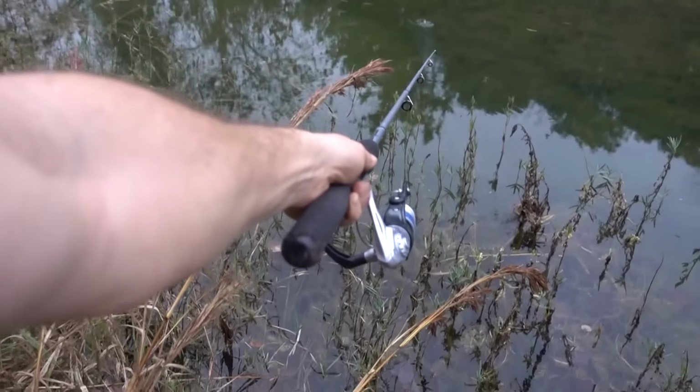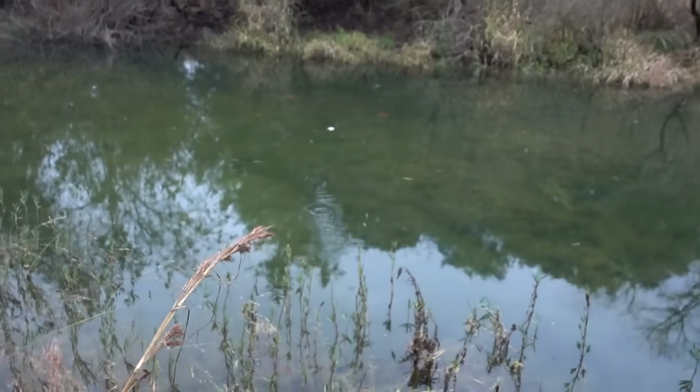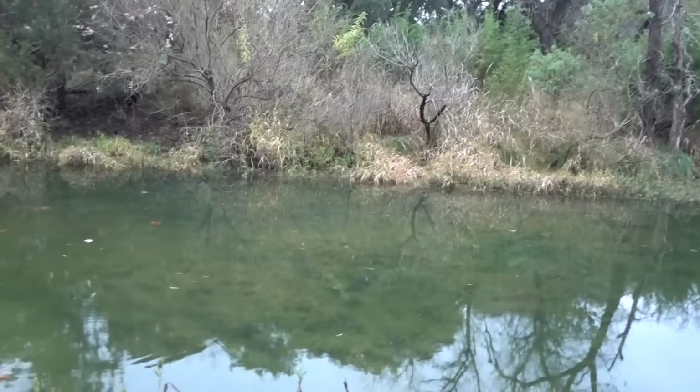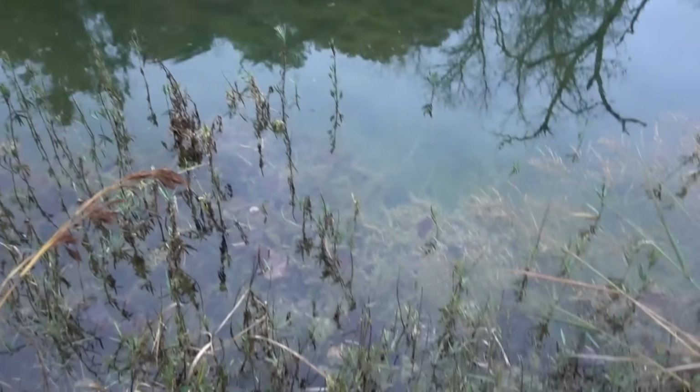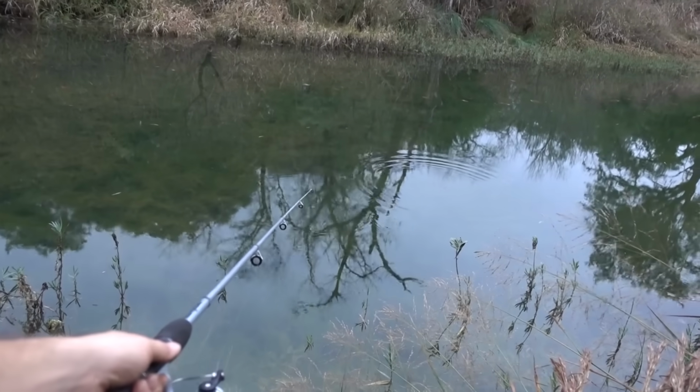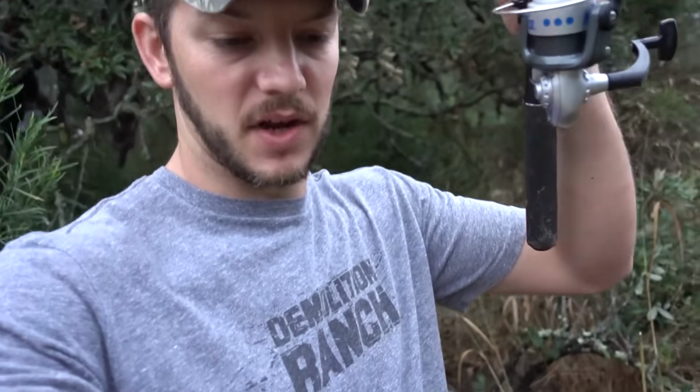Flick that over there. Perfect, perfect. No, you're going the wrong way, bass. Oh, I can't get this thing to go with the camera in my hand. Oh, that was pretty good, but he's not interested. Dang it. I am tentatively giving up because I've caught nothing and I got this humongous knot.